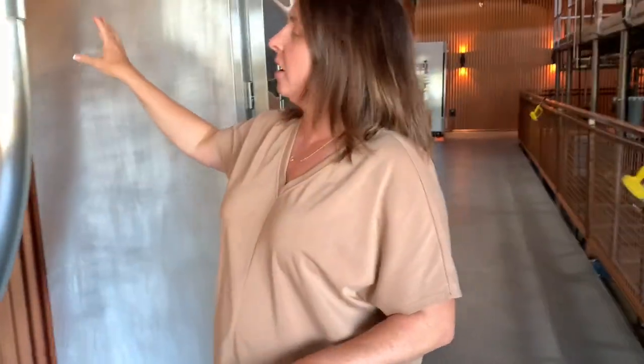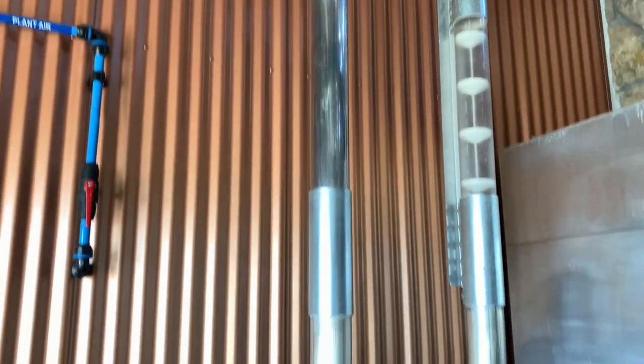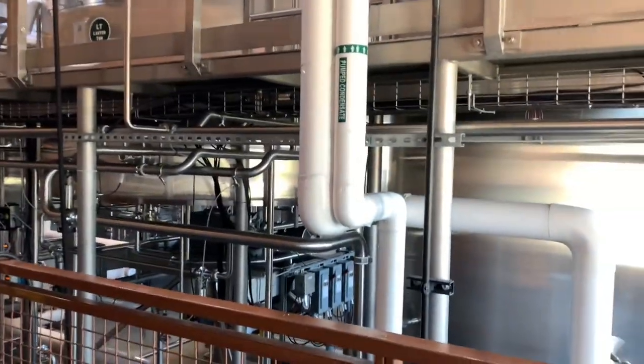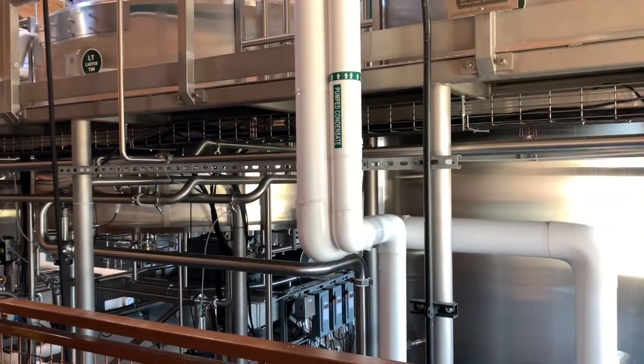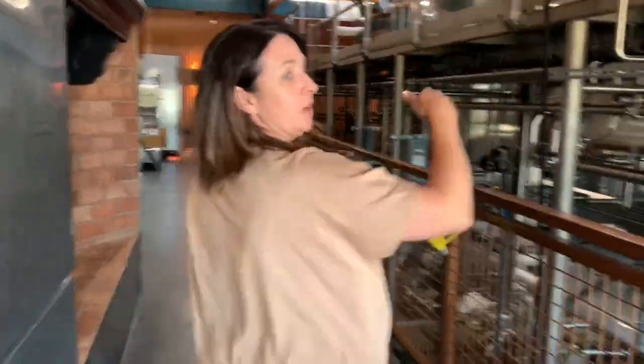So, this is where the process starts. We have two big silos on the outside. Is that where your grain is in those silos? Yep, so the grain comes in through our grain room, and then right here, we bring the grain up and dump it into the first tank that we have up there, our mash mixer. That adds water to it and starts breaking those grains down and extracting those sugars. Oh my goodness. And this is coming from the silos outside. Okay.